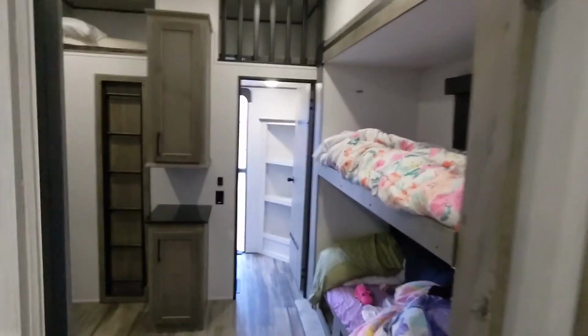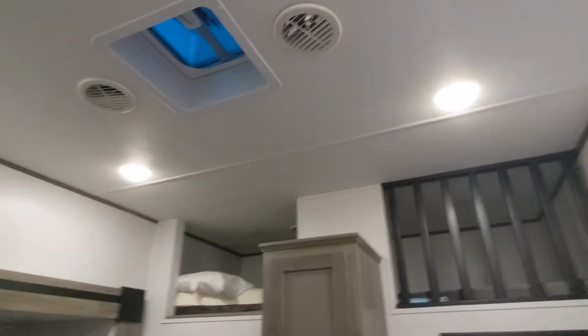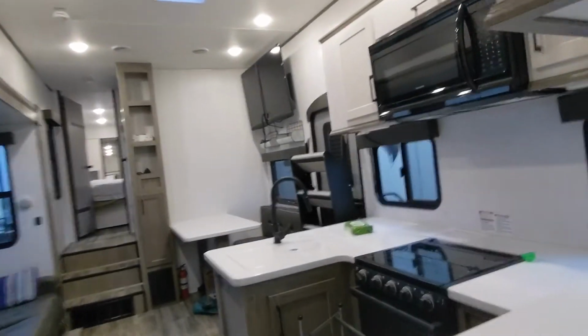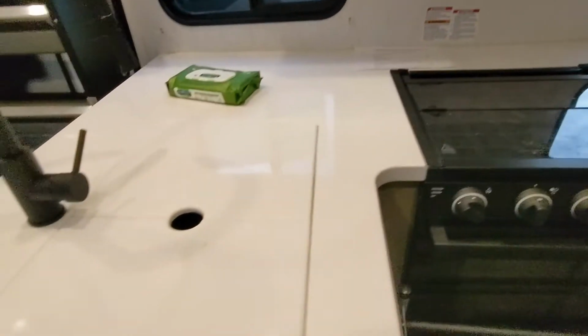This does have fully ducted AC. The AC is in the main living area and ducts to these vents down here in the back. It's okay. It's not super effective, but it does work all right. It does keep the noise out of the rear bedrooms, which is kind of nice. And then the counters are pretty great.